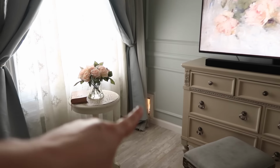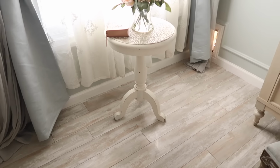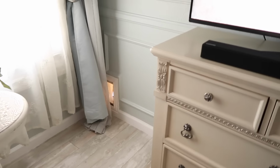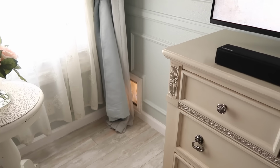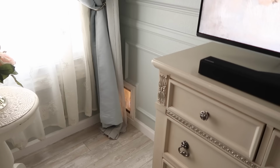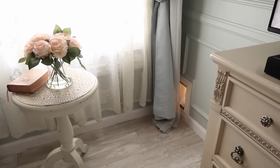So I started over here in the corner. I just found that scorpion right over here. Like I said, he was dead, but cleaning the doggy door is a really great thing to do because their noses touch it all the time, so it gets gunk on there so often. It needs a good cleaning every now and then. I like to disinfect it.